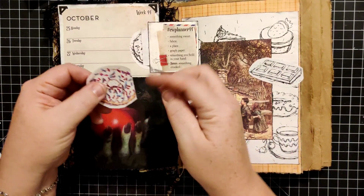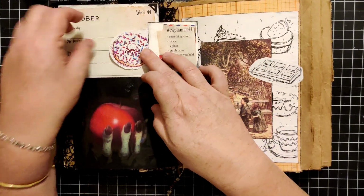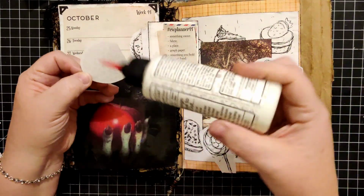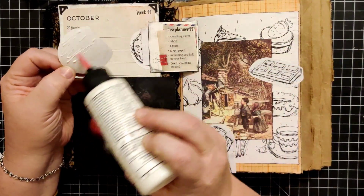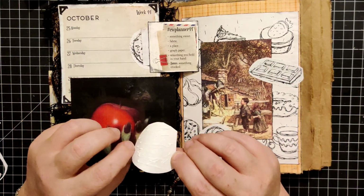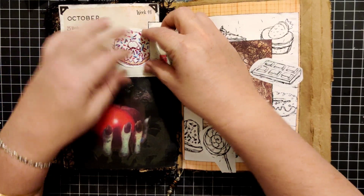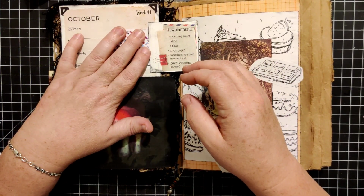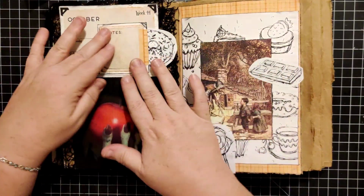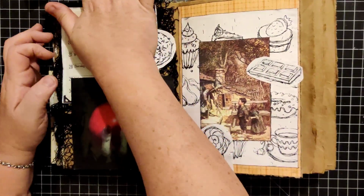Be perfect because there's a straight line right there. Oh my gosh. Couldn't have planned that any better. So we'll put a little sprinkled donut on the other side then. Let's be one long donut. Okay. And there we go. So, funny.